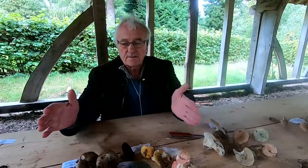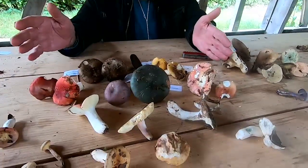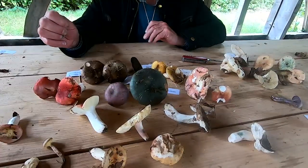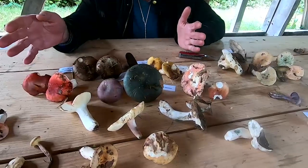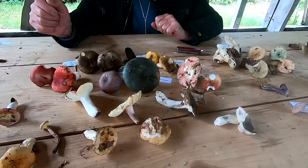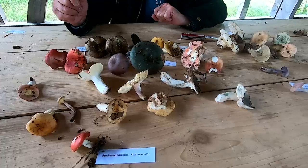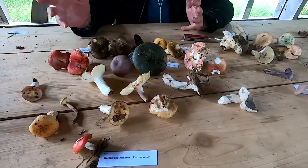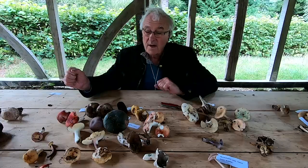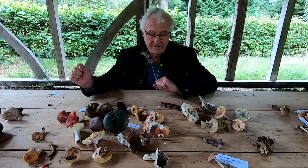Anyway, these are among the most attractive and important of the woodland mushrooms we can find. And this year, 2020, has been particularly good for them. I've probably got 15 different species of this one type of mushroom on the table in front of me. There are in total well over 100 different kinds. And one of the things that people don't realise about mushrooms is just how many species there are. Many of them quite distinctive, but some of them really rather hard to identify.